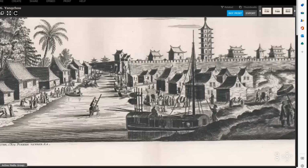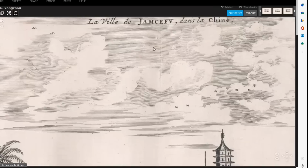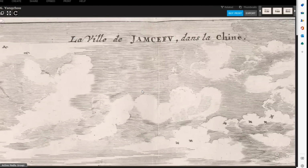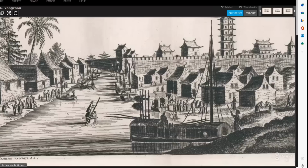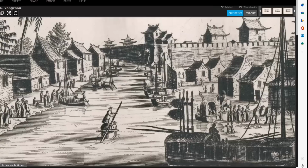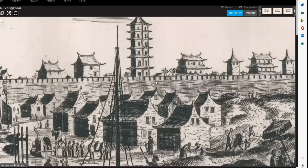Okay, this is Yangzhou, I think. Well, it says Yangzhou up here, and on the old book it says Jamsev. I'm probably saying that very badly. Now this one looks a bit cleaner, right? The roads aren't paved. This looking a bit short maybe, and of course no docks. They're right on the water here, but nice big walled city in the background.